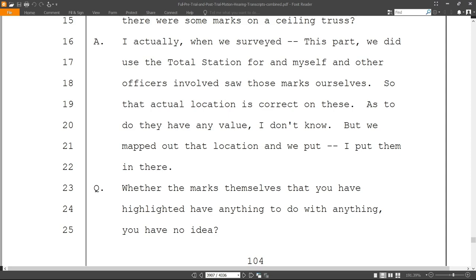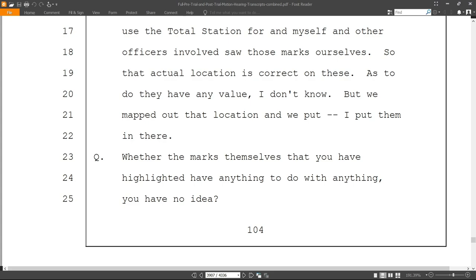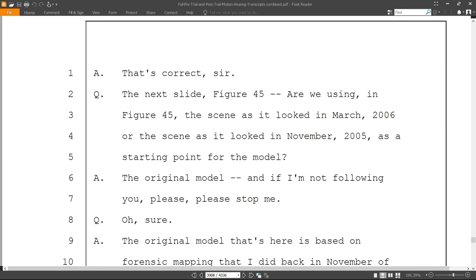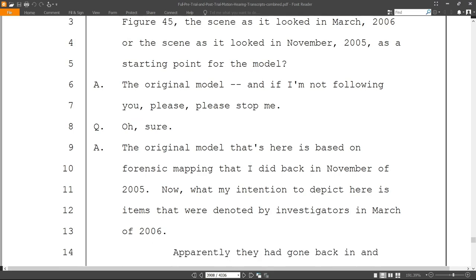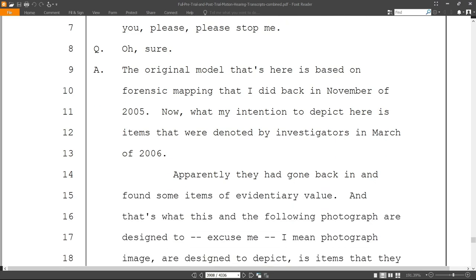As to whether they have any value, I don't know. But we mapped out that location and I put them in there. Whether the marks themselves that you have highlighted have anything to do with anything, you have no idea? That's correct, sir. The next slide, figure 45, are we using in figure 45 the scene as it looked in March 2006 or the scene as it looked in November 2005 as a starting point for the model? The original model, and if I'm not following you, please stop me. Oh, sure. The original model that's here is based on the forensic mapping that I did back in November of 2005.